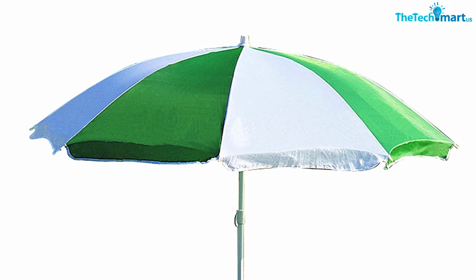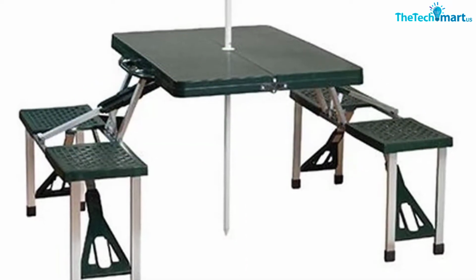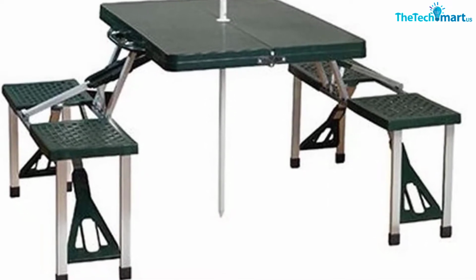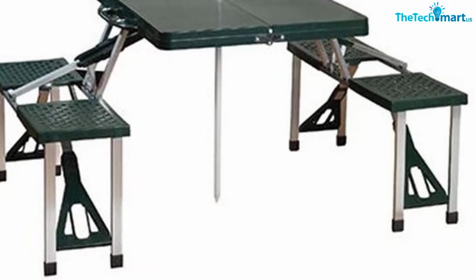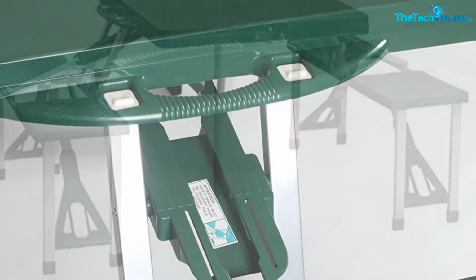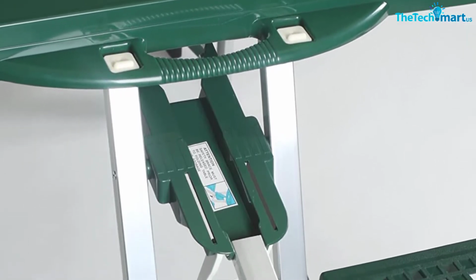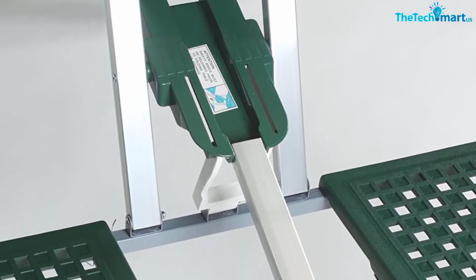Unlike most tables with this design, the table height can be adjusted, so you can choose the height that's right for you. It might be a little on the heavy side, but, given that you don't have to use extra weight on seating, we think we can forgive it. With a table, 4 chairs and an umbrella included, we think this table is great value for money, and it comes with a 1-year warranty too, so you don't need to worry about it breaking on you.